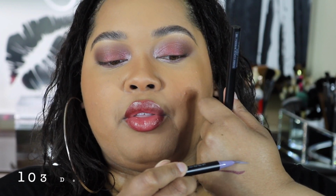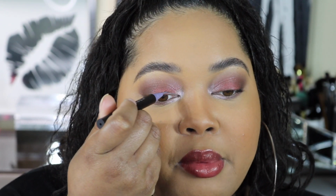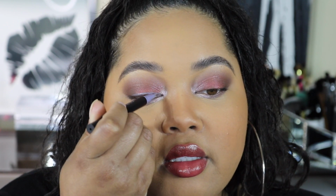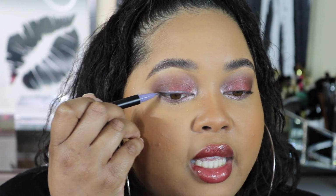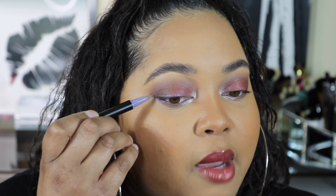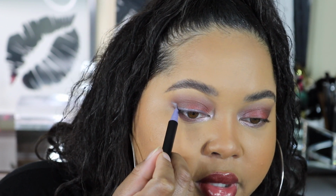And then I have 103, which isn't the same shade, but I feel like it would give a really cool contrast to my eye look. So I'm going to go ahead and use that one. I'm just going to go on top of everything and create some eyeliner. Ooh. And it's opaque. This color looks like it would be a little bit lighter based on the swatch, but it's going on top of some of these darker colors and really, really looking pronounced.